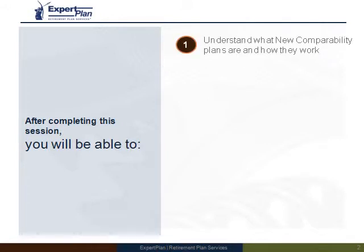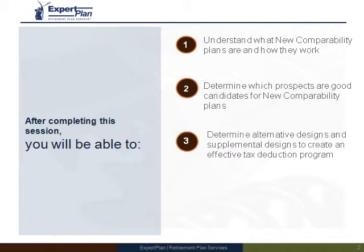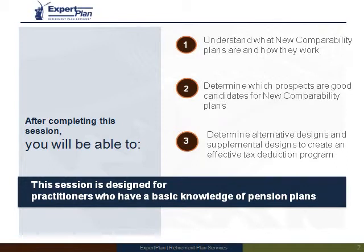After completing this session, you'll be able to understand what new comparability plans are and how they work. A number of times I have come across a situation where people think that new comparability plans are the catch-all for everything, and don't understand when a TPA advisor comes back and says new comparability isn't going to work in this situation. You'll be able to determine which prospects are good candidates for new comparability plans, and determine alternative designs and supplemental designs to create an effective tax deduction program.